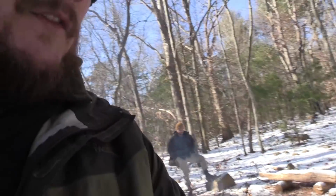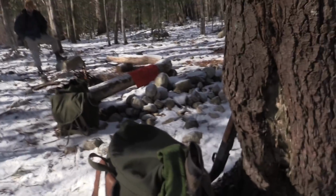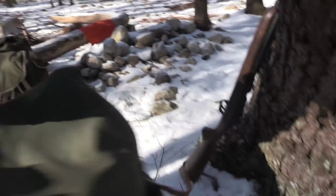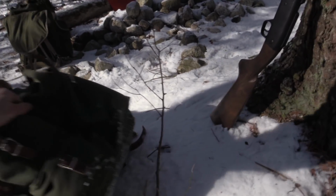Guys, want to talk about gear? Let's talk about gear. Gear's fun, right? You guys like gear? What do I have with me today? Well, this is a backpack on the ground.